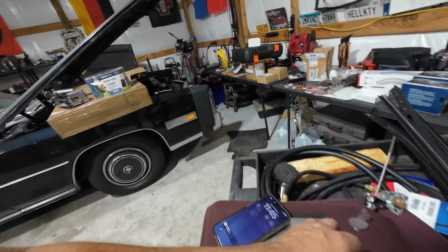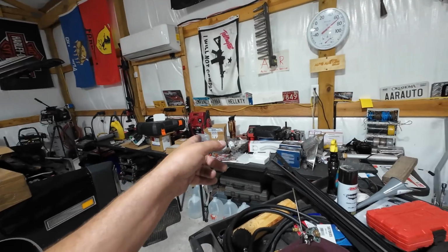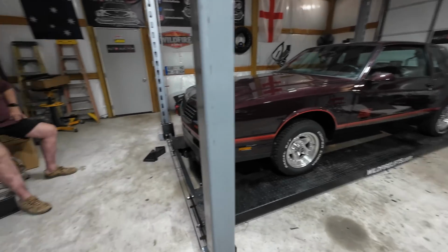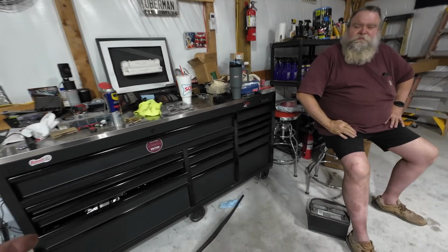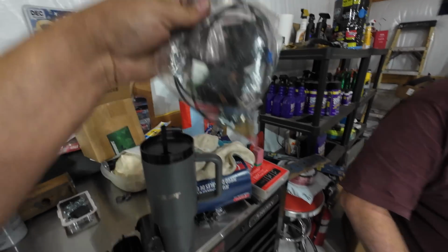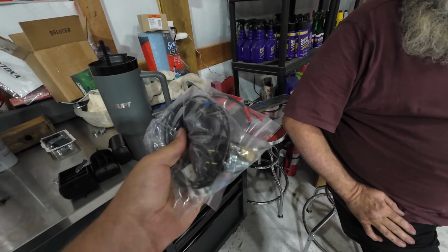So we still got to do these. We got to do the radio. I've got one more vent to replace. I just installed my GPS tracker. I need to take it to get the windows tinted. We've got to add the overdrive to the transmission, which is in this little kit right here from Monster Transmissions.